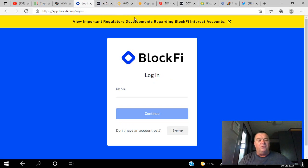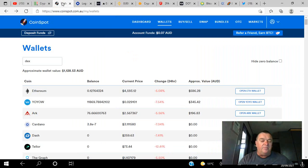I would get you to sign up with Coinspot if you're Australian. It's easy to play with. Fees are a little bit more expensive, but in the long run, you're either claiming the fees back or you're making so much it doesn't really matter. Coinspot is easy to get money in and out.